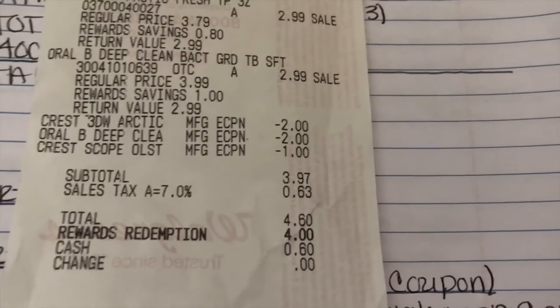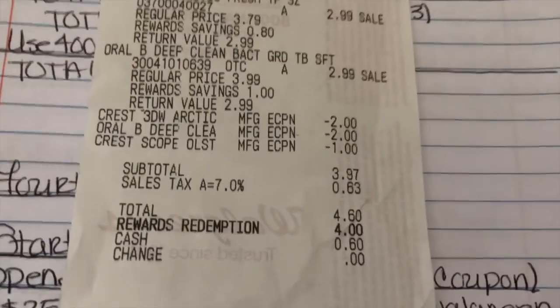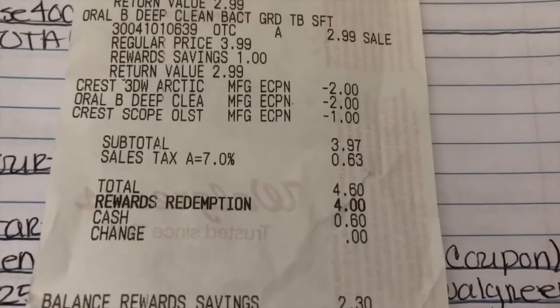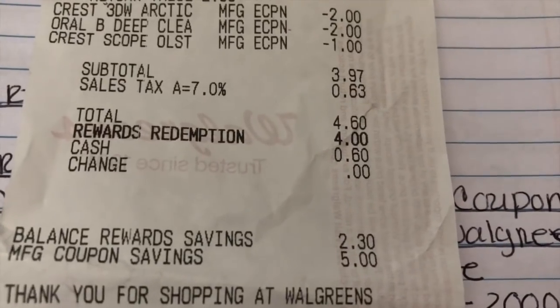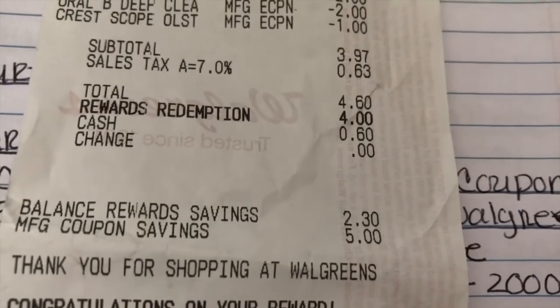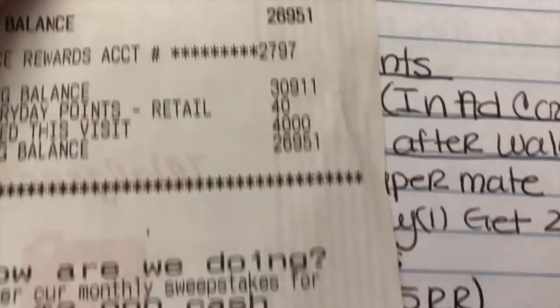Let's say you wanted to pick up 2 of the toothpaste. You definitely could pick up 2 of them, use 2 paper coupons, and then the $2 off that we have in our app. So subtotal $3.97, tax of 63 cents, making the total $4.60. I wrote 4,000 points into this, making my total 60 cents. And I got back a $4 register reward.